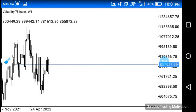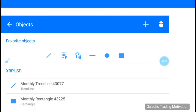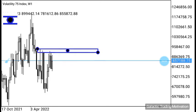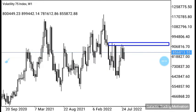What I'm going to do now is mark that level because it is a very important resistance level. There we go. So what else do we see on this chart? I don't see much really.